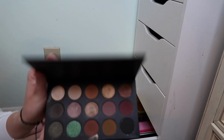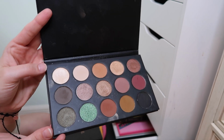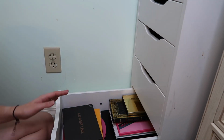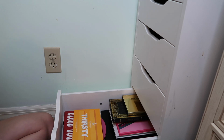Then I have this Morphe and Kathleen Lights palette. Honestly, I never really reach for this, but I am going to keep it for now. I think by the end of the year, I'll have a good idea on what palettes I really just don't use and could maybe get rid of, donate, throw away if they're bad, or give to my sister. But for now, I am keeping most of my palettes just because.